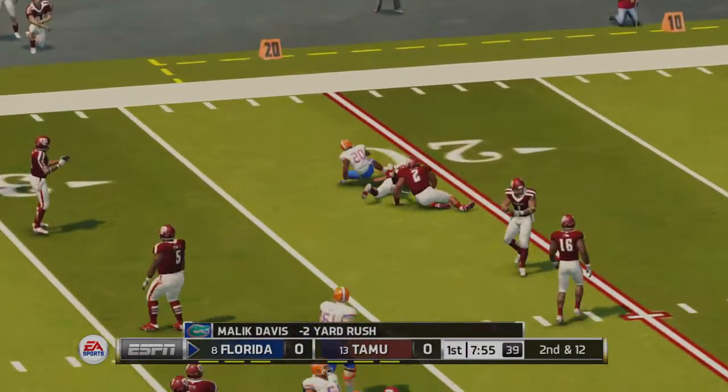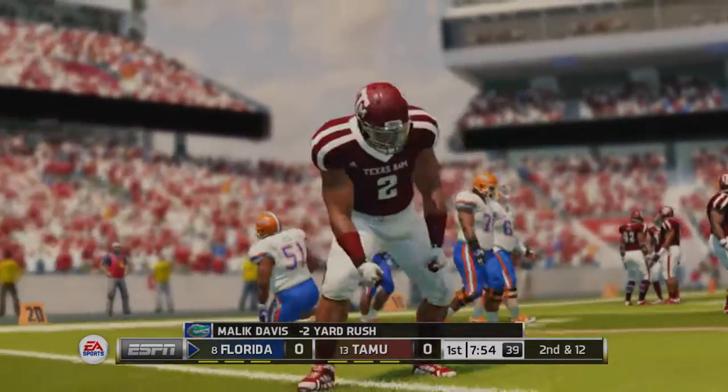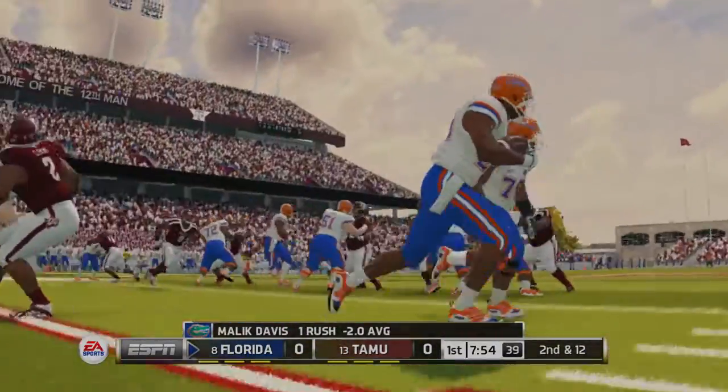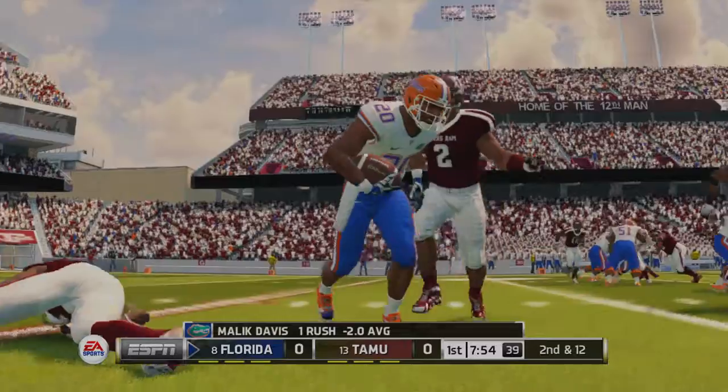They bring him down in the backfield. You keep gaining negative yards, and you put yourself in a position of having to make bigger and bigger plays. Puts a lot of pressure on that quarterback.